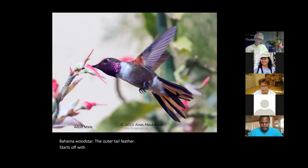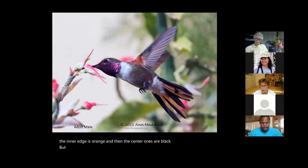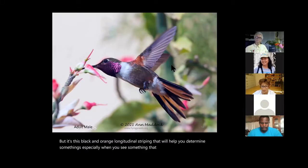And then the next two feathers, so R5, 4, and 3, are all going to have a shade of orange on the leading edge of the actual feather. So this one shows it the best. The outer edge of this particular feather is black, while the inner edge is orange. And then the center ones are black. But it's this black and orange longitudinal striping that will help you determine some things, especially when you see something that might be developing into an adult male, or to make sure that one is not a female.